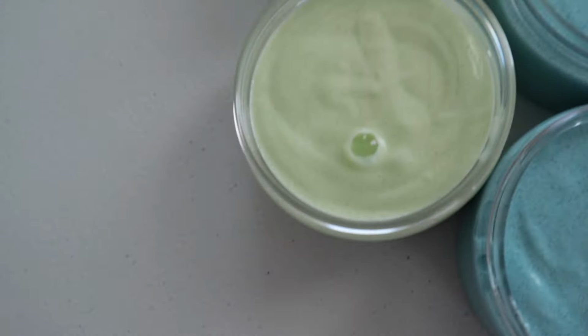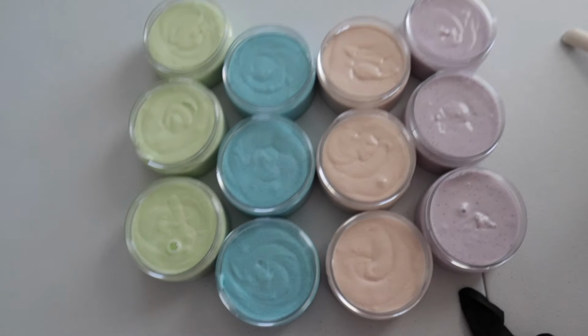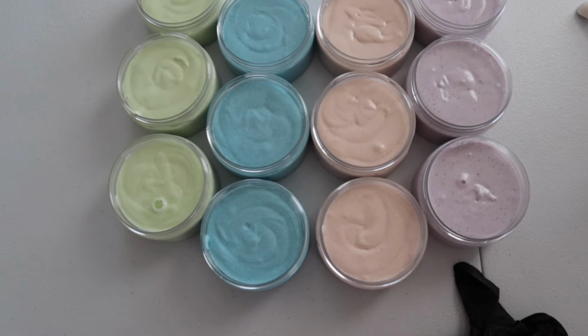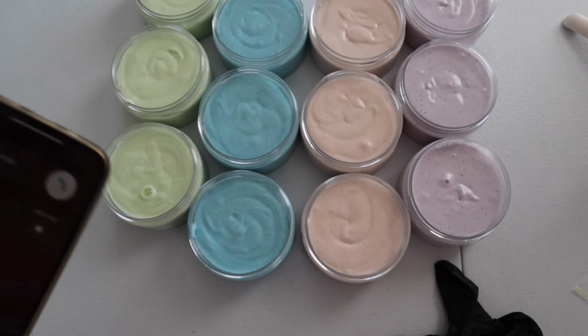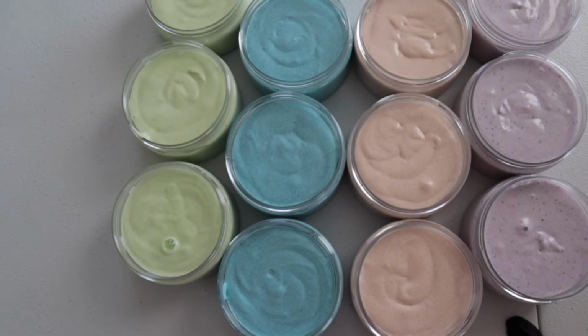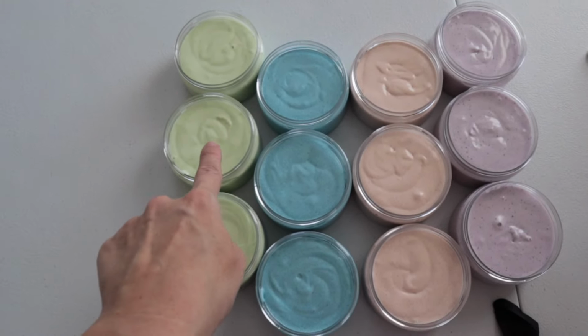Here. Oh look, this one has a little bubble. Here's where we are at. So the green one was the Neon Blossom. Oops, hang on. Oh, it's my sister. Hang on. All right, sorry about that. So anyway, this was the Neon Blossom.